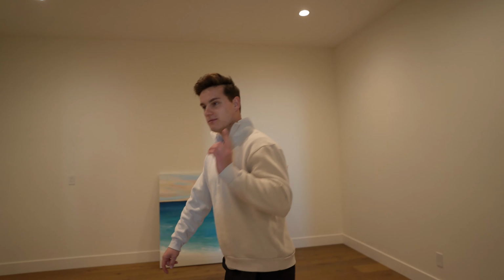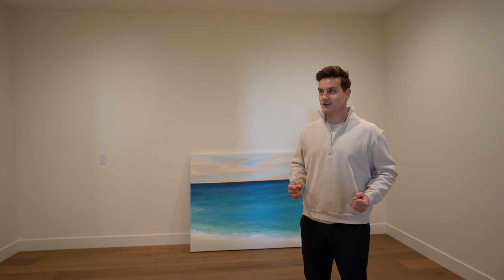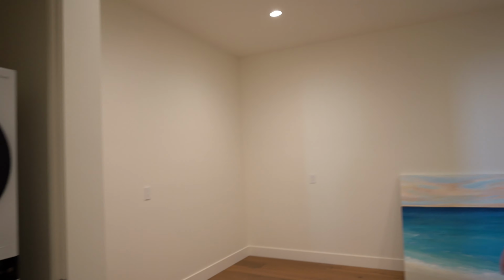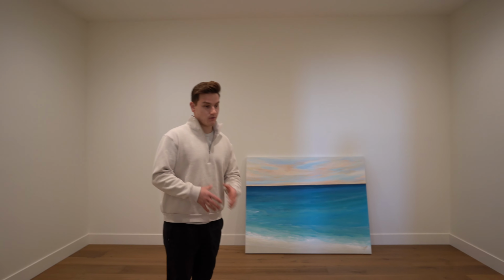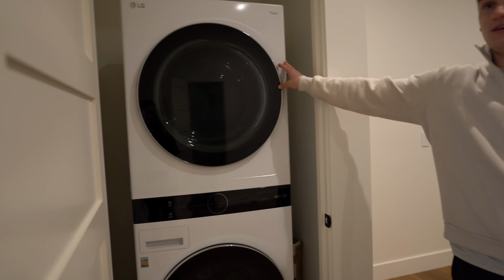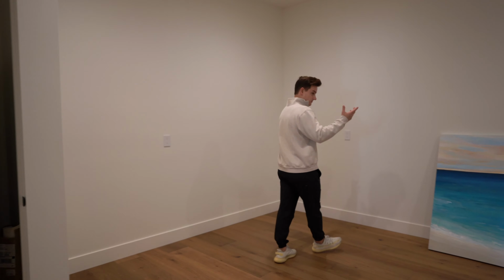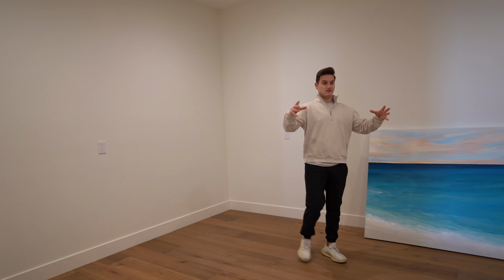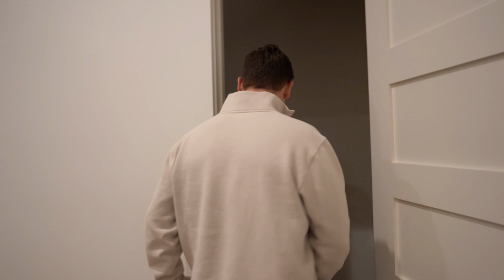And then what's unique about this property is all of this, you would think this is another bedroom, but actually this is all closet area. So the next owner is gonna personalize their closet area however they would like. You do have another washer and dryer in here in this room. So this whole bedroom, well, it's not a bedroom because it doesn't have any windows, but this is the closet of the master. So you can finish however you would like.